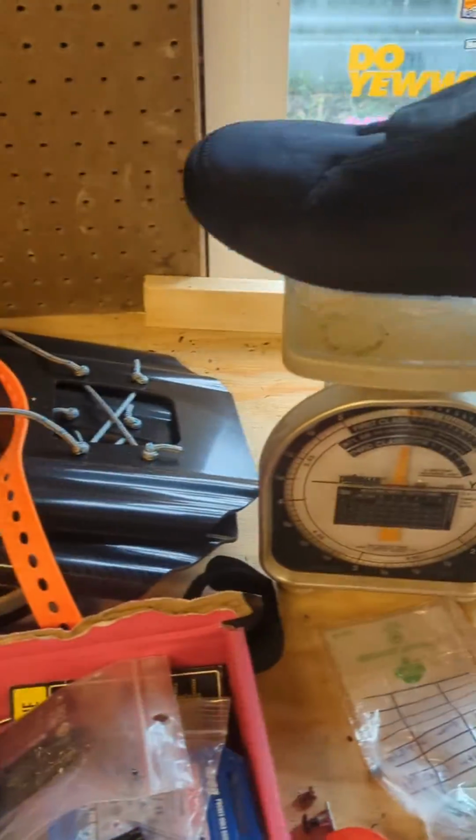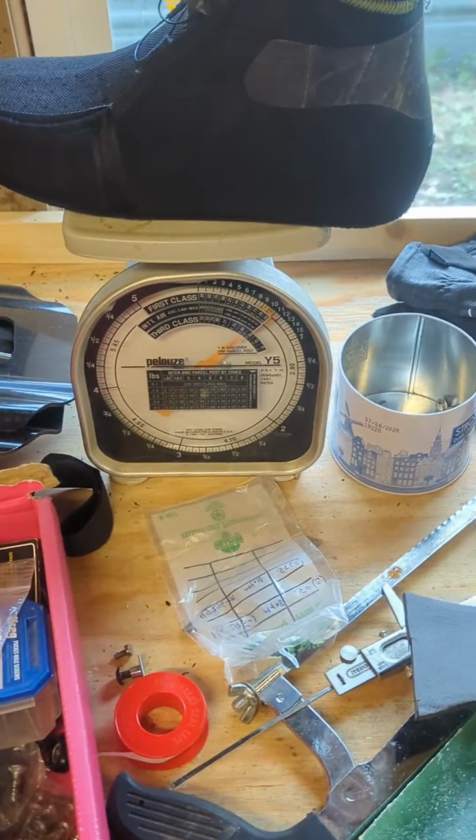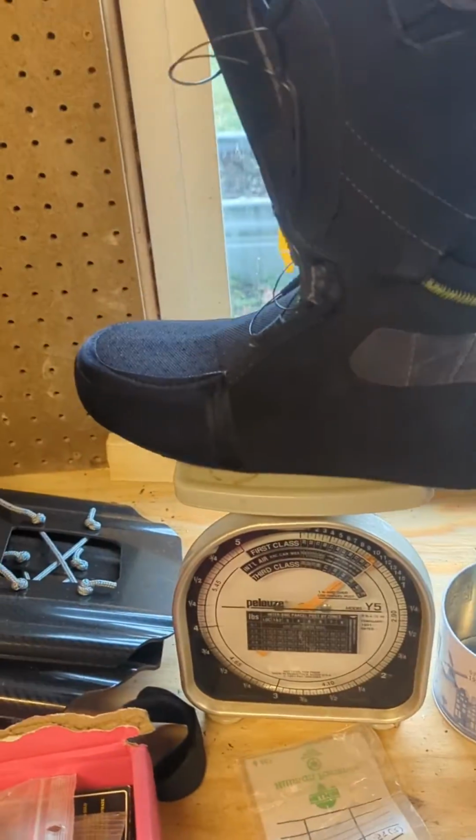Liners. This is the Scarpa liner. This is how they save weight on this. That's 9 ounces. The K2's liner is 10.5. Now, this is really interesting. Let's look at them side by side.